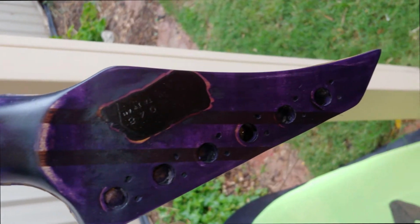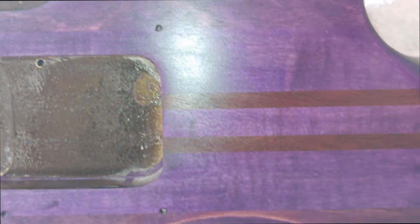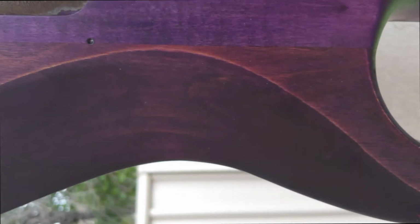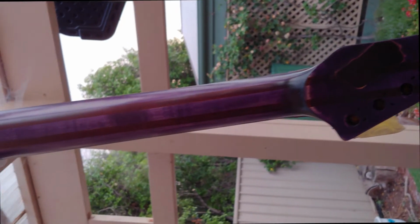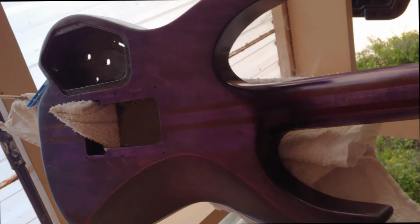I'll just turn the light on my phone just to show it through the camera. We're getting a lot of layers. There's not a lot of chatoyance in the alder, but you're getting something through the maple, which is looking really good. This is the second coat of the oil, so it's starting to build up now.